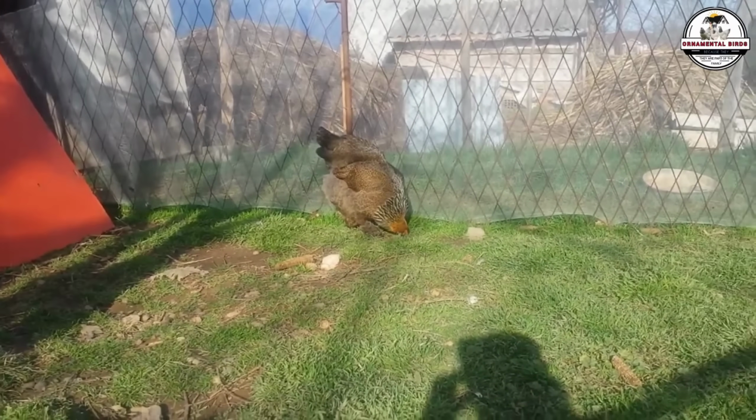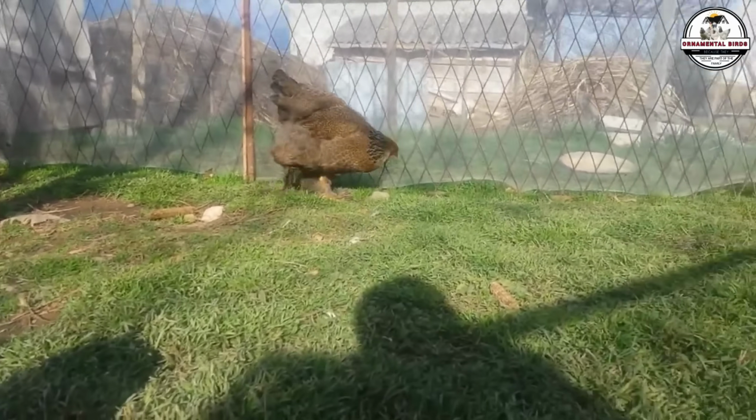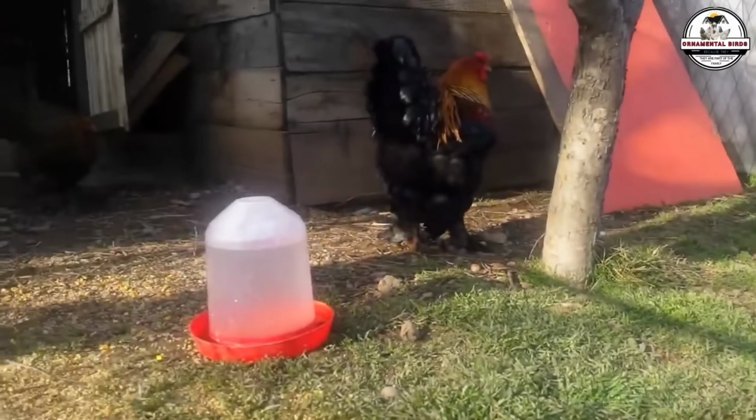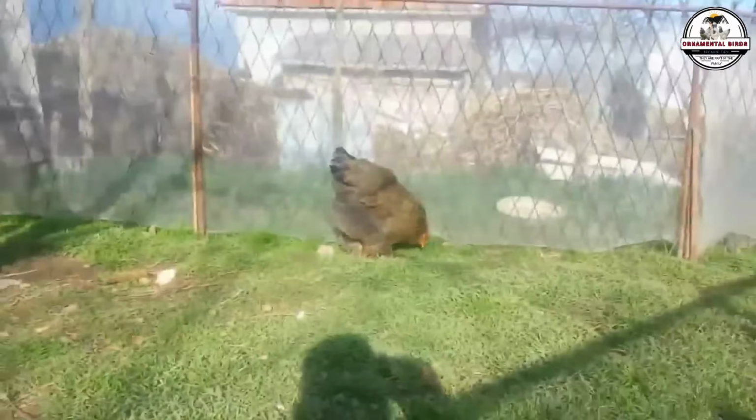For the city breeder, this is vital. You probably can't have 3 roosters due to noise or space. You can only have 1. Therefore, that single sire must be your pride, and your hens must be athletes in constant renewal.